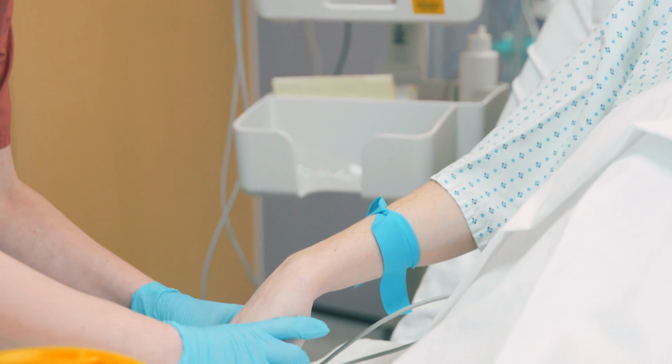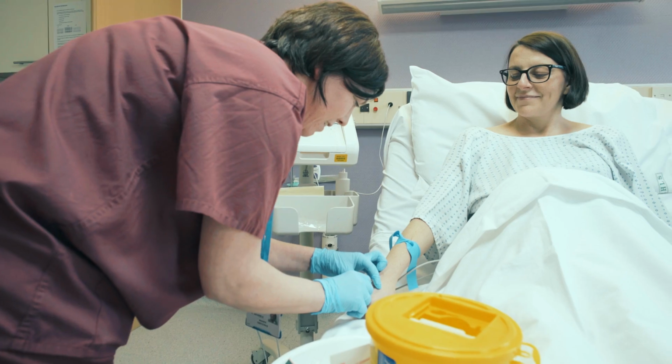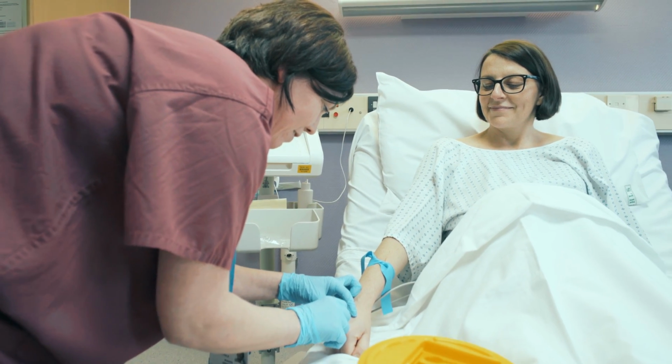Having an epidural can limit some women's ability to push, so there is a slightly higher chance of needing assistance with the baby's birth with a suction cap or forceps. However, choosing an epidural does not increase your risk of a caesarean birth. Before the anaesthetist places your epidural, a small plastic tube or cannula will be placed into a vein in your hand or arm so that fluids and medications can be given if required.